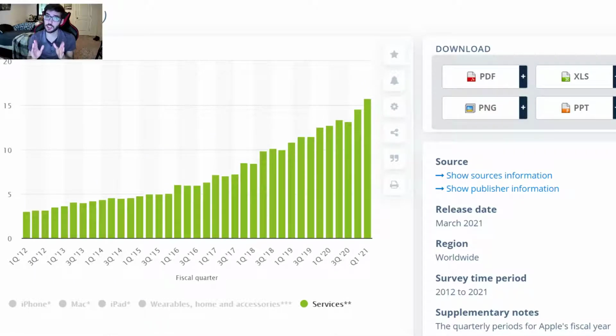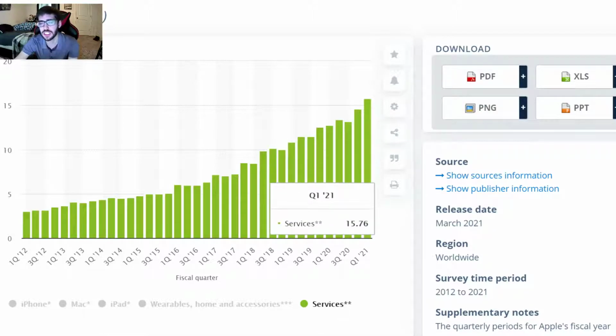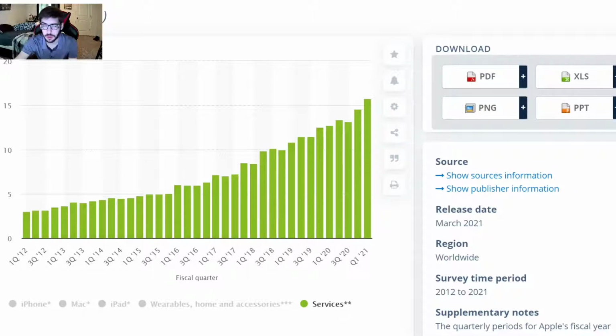Now this is a chart that is literally the most picturesque revenue growth chart you've ever seen. You see that? Steady. It's steady growth. It's beautiful. So services is really taking over on this company. $15.7 billion last quarter alone. The growth here is significant. And I'm expecting really good things to continue in the future because of all the diversifications they have in this services segment. They're going to be doing some good numbers.